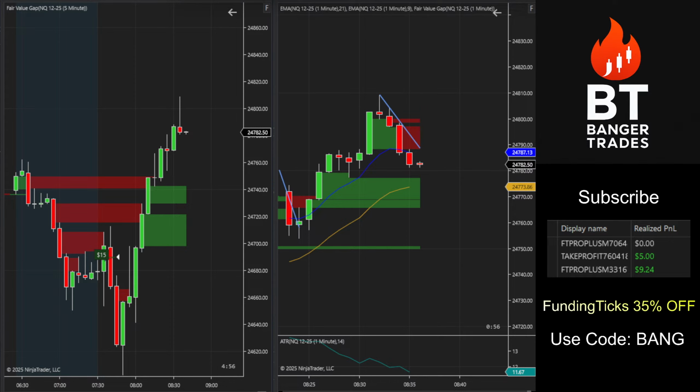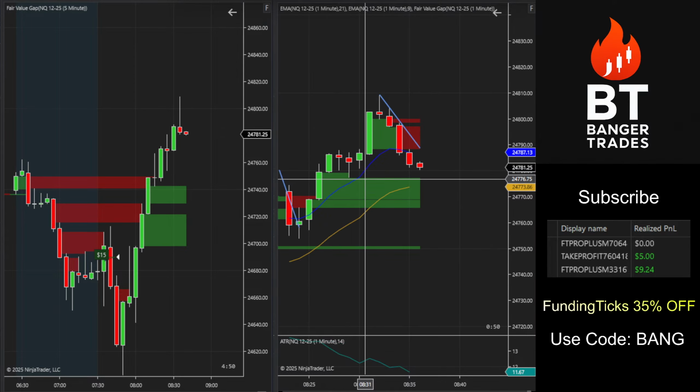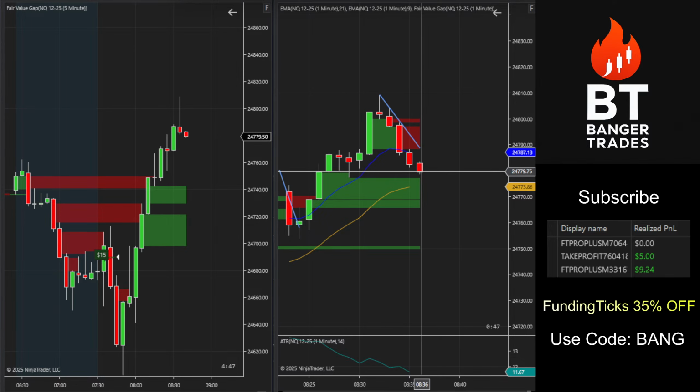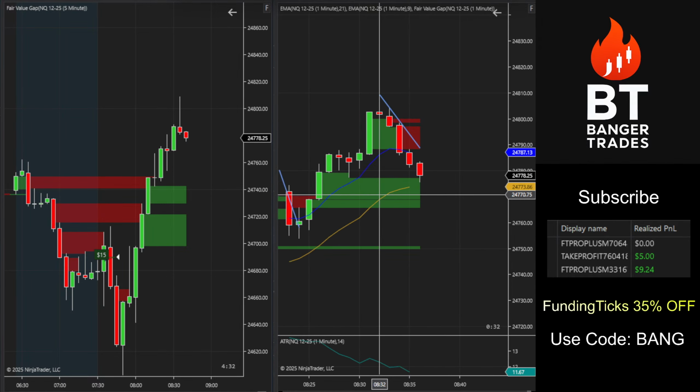All right, kind of the biggest pullback we've had so far. Kind of getting close to some of these lows a little bit. Getting through these EMAs. Yeah, kind of looking like it wants to take out these lows. Looks like it just did.